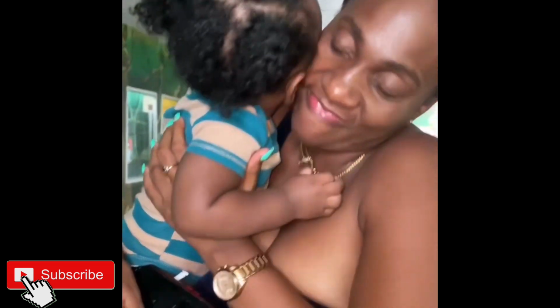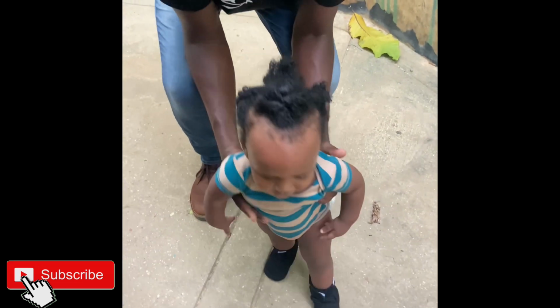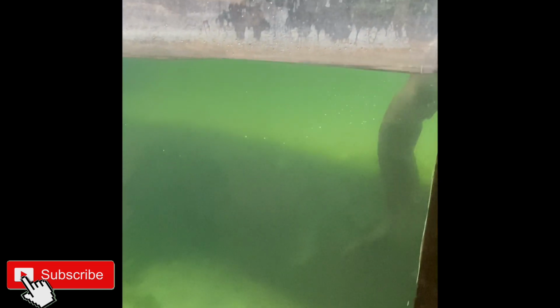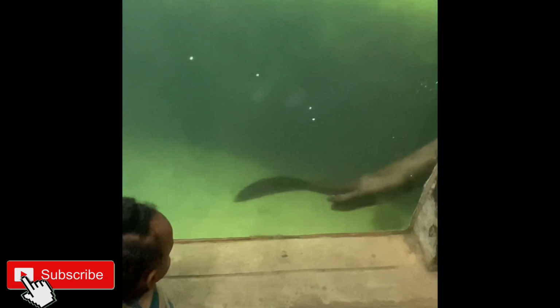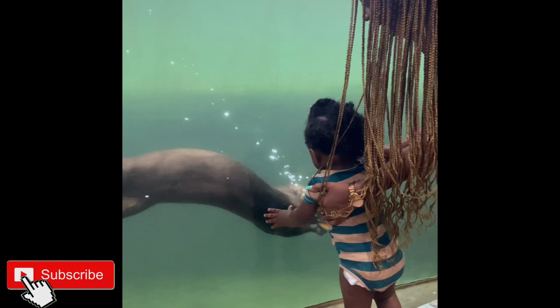Okay guys, so you all know this sign means that Kobe's ready to sleep, he's ready to go. He's tired, and we just had to look at the otters one more time. He definitely tried to touch the otters, because they were moving, and of course, he feels the game. So beautiful. This was the most beautiful part of the evening for me, and I believe for Kobe also.